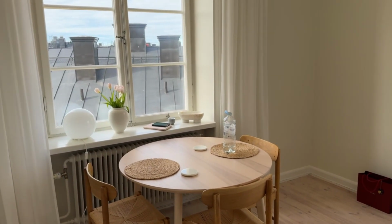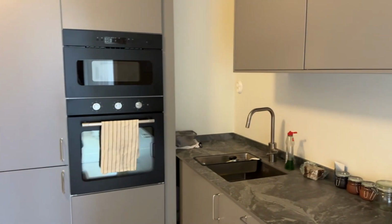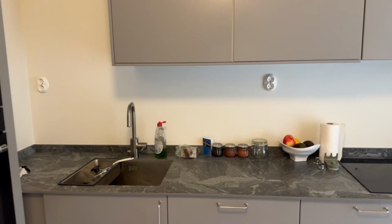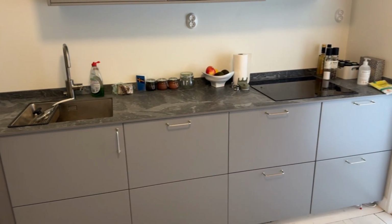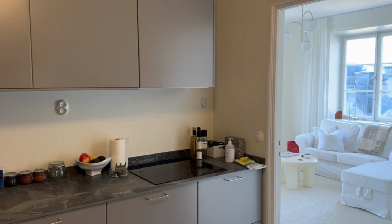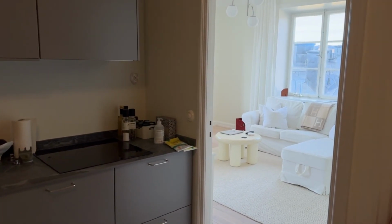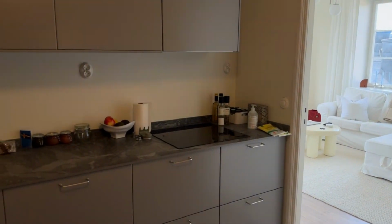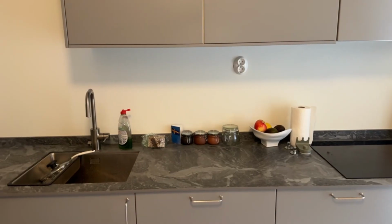Let me show you the kitchen now. So here's the kitchen. It's quite big. It's, I think, the biggest we've ever had. So we have an oven, a washing machine. So in Parisian standards, it's super rare. And it was very well equipped as well. Everything was already here, so we just bought a few things and we are good to cook and stock our food, etc.